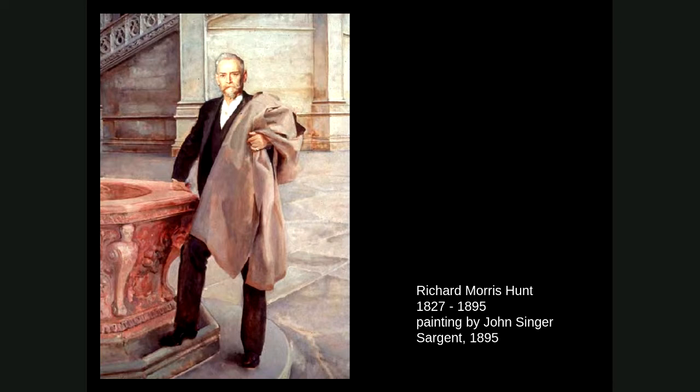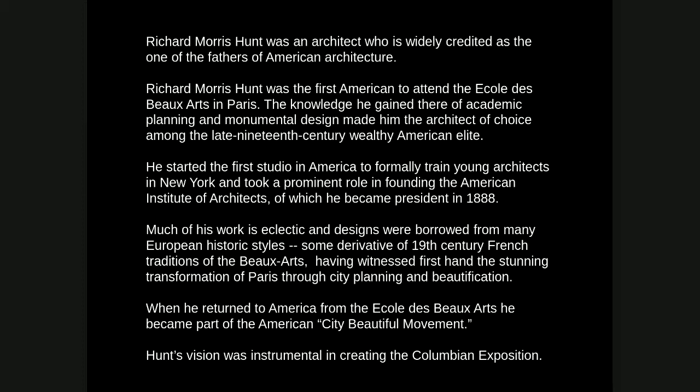And this is Richard Morris Hunt, with a famous painting by the famous artist John Singer Sargent. And Hunt is kind of the father of the Beaux Art. He was the first American to attend the École des Beaux-Arts in Paris, which is where the style name of Beaux Art comes from, the French architecture and design school. And this was the most prominent architecture school in the world at this time in the late 19th century, and really at a time when architecture schools didn't really exist in the US until the very late 19th century.